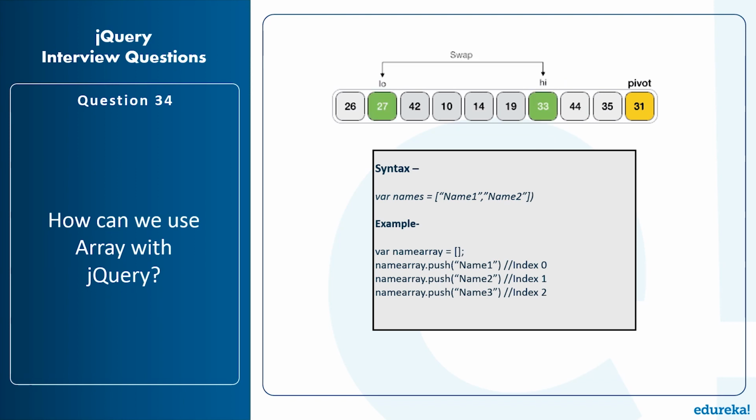Now in the first one you saw that both the preceding approaches are static declarations. Now in order to do some dynamic programming with arrays, we have an example here. So what we do is we provide the variable name as name array and do not define that array. Next up, we use the nameArray.push(name1). So here what we are doing is we are pushing name1 as a value as our index 0 value for our undefined array, which we have declared for name array. In the same manner, you can push other values as well, and accordingly the index will be provided as well. The first name that you have pushed will be index 0, the next one will be index 1, and then index 2, and so on.